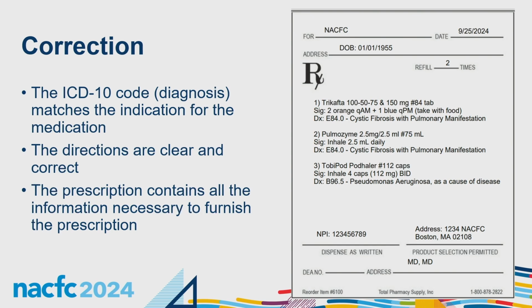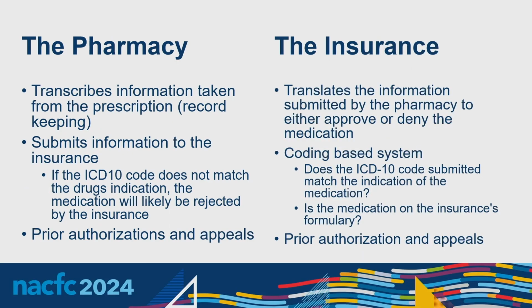So with this, this would be the correction. Trikafta is nicely matched to E84.0, cystic fibrosis with pulmonary manifestations. Pulmozyme is also matched to that, and then Toby Podhaler is matched to Pseudomonas as a cause of disease for someone who has cystic fibrosis. And then, looking at this as a pharmacist, the prescription's nice and filled out and clean, and all the necessary information is there.